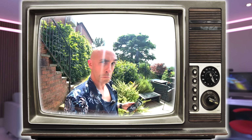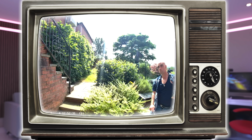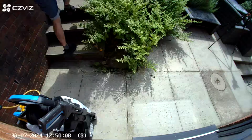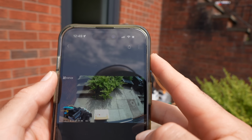First of all, this is a much clearer picture than the Nest video doorbell or the Eufy video doorbell that I tested previously, and for a lot less money. At 2K resolution, its front-facing camera is more than adequate for establishing who is at the door, and its 1080p parcel camera makes me question why anyone is still buying a Nest or Ring anything, let alone a doorbell.